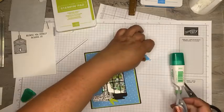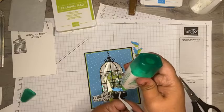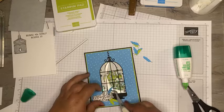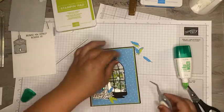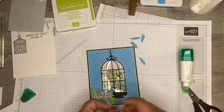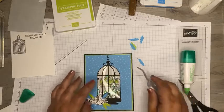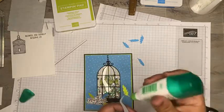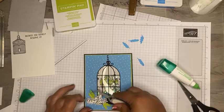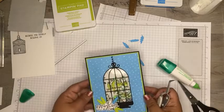Let's do that. Okay. We'll do one more so we're in that odd grouping. All right, here we go. So there's your card front.